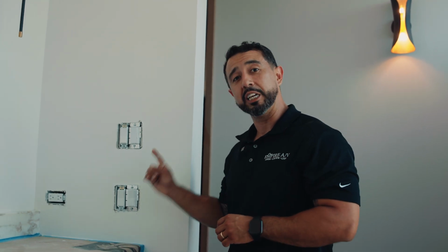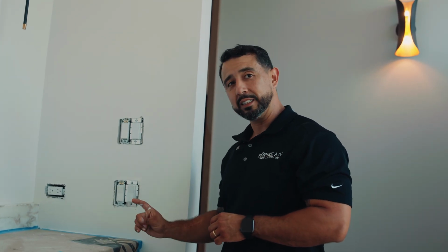So one of the things that we did is our actual keypads are not low voltage keypads. They are wireless, high voltage 110 keypads that are not connected to a load. Downstairs, this is on the first floor. I'm giving you all this information for a reason.